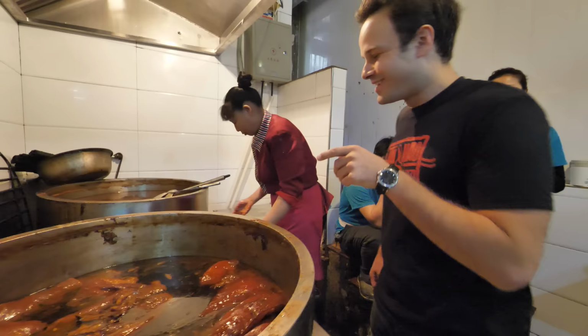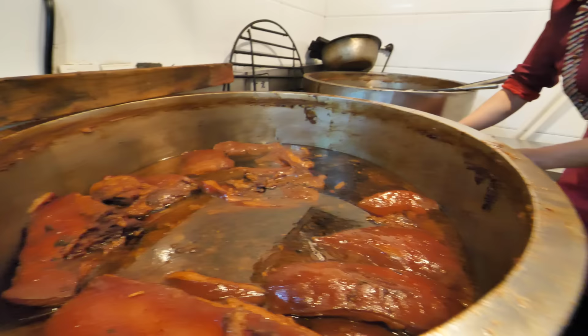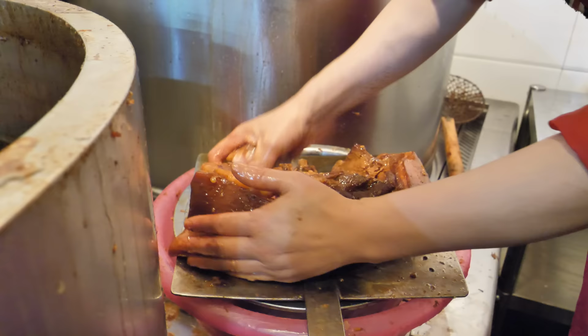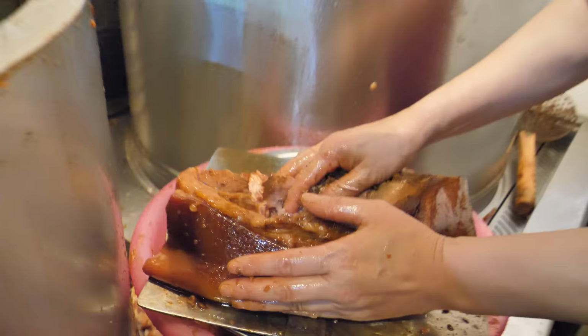Look at this, guys. We just found the ultimate pork roujiamo. Wow. So roujiamo is basically ultra rich fatty pork stewed in this huge pot full of spices and seasonings for over 20 hours. And you can really smell all of that. And they're gonna chop it up and put it into a Chinese pita.